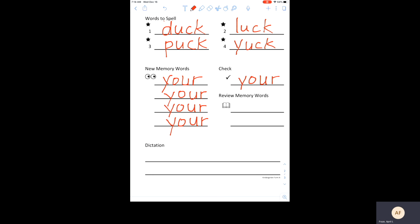Okay, our first review popcorn word is when. W-H-E-N, when. Our next one is this. T-H-I-S, this.